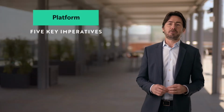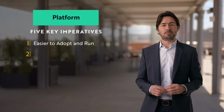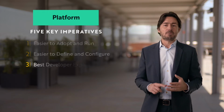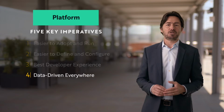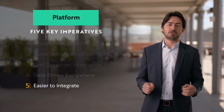There are 5 guiding principles that inform the evolution of our cloud platform. Make it easier to adopt and run, make it easier to define and configure, provide the best developer experience, enable a data-driven approach across applications, and finally, make it faster and easier to integrate.